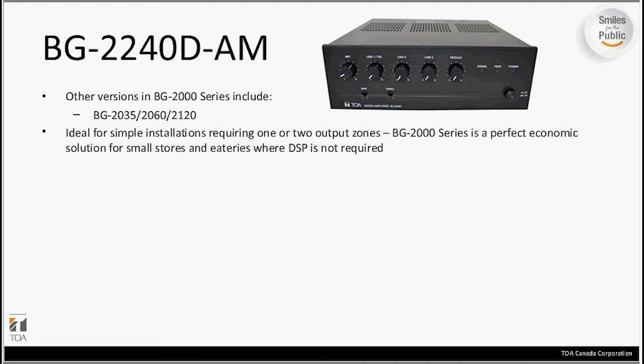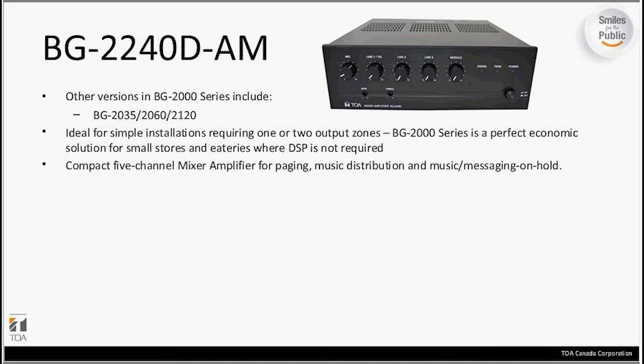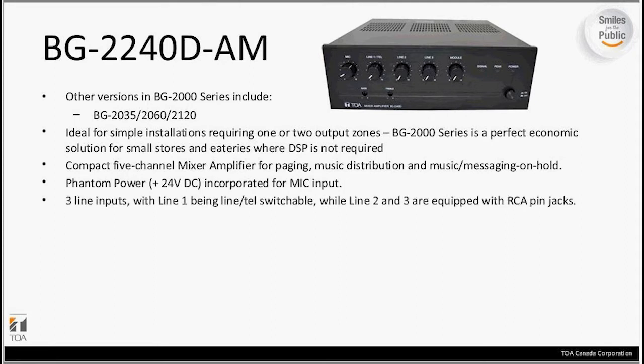It's ideal for simpler installations requiring one or maybe two output zones. The BG2000 series is a perfect economic solution for small stores and eateries, things of that nature where there isn't necessarily a DSP required. It's a compact five-channel mixer amp designed for paging, music distribution, and music or messaging on hold. It does allow phantom power on the mic inputs, so you do have that option.